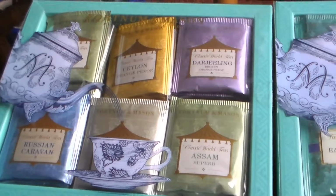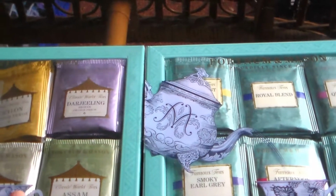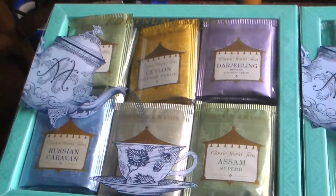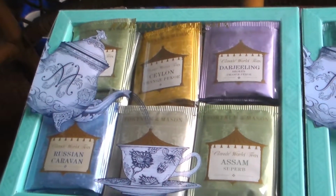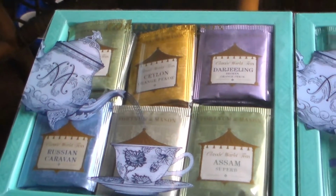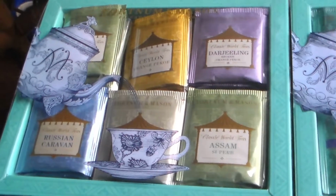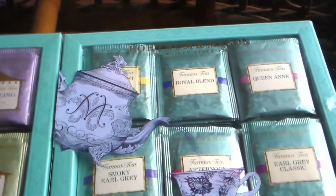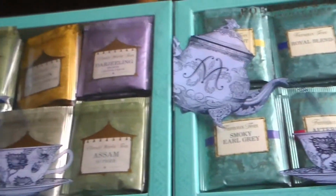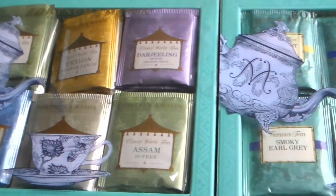Now, in my last video, I was looking at luxury premium teas, and that's a theme I'm going to be continuing in this video with a selection of teas from Fortnum and Mason. For those of you who don't know, Fortnum and Mason is a luxury foodstuffs department store in London. They brought the attention to the world of Heinz baked beans and tomato ketchup. So they're kind of a big deal in London, and they're quite renowned for their tea selections.